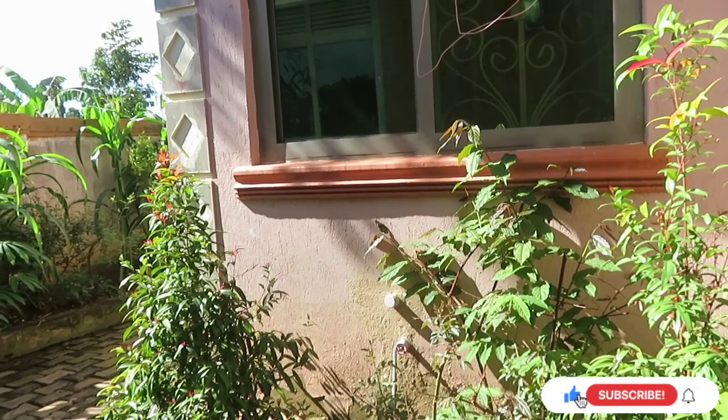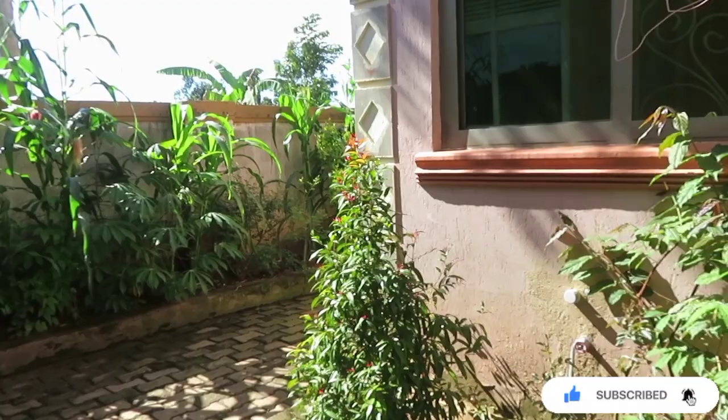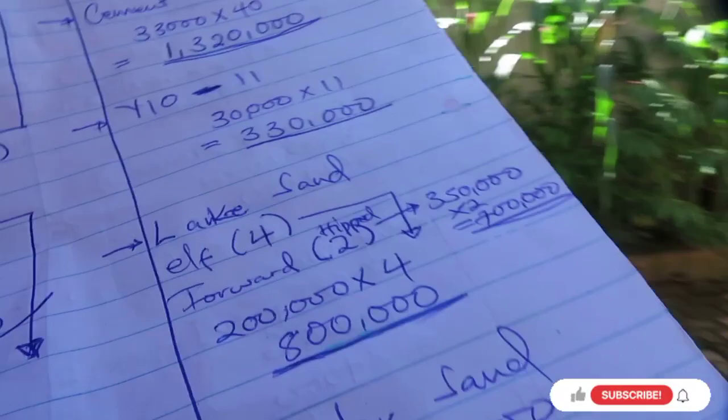The most you should be paying for plaster sand is 120k. I don't care where the person is coming to or from. An elf truck shouldn't cost you more than 120k. All right? Let's move on to other things. I don't want to make the video too long.